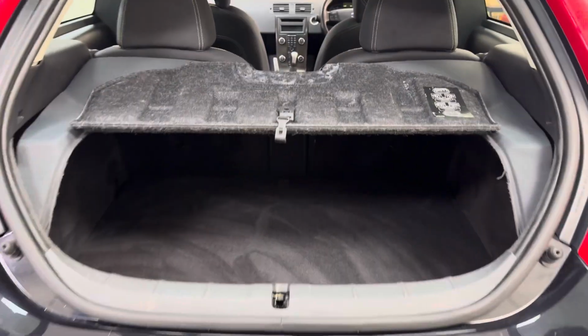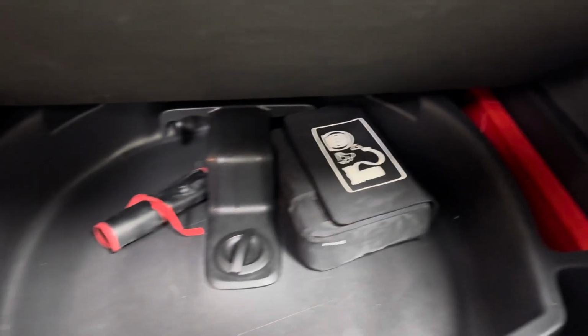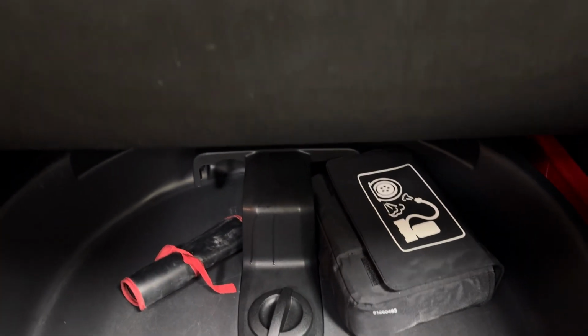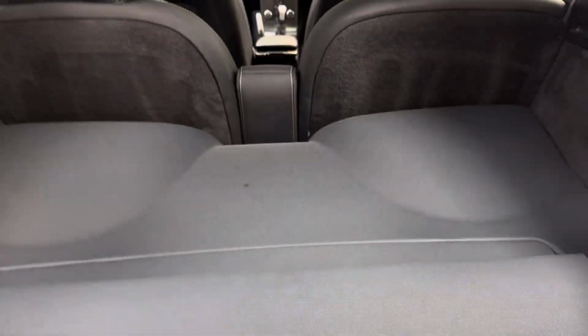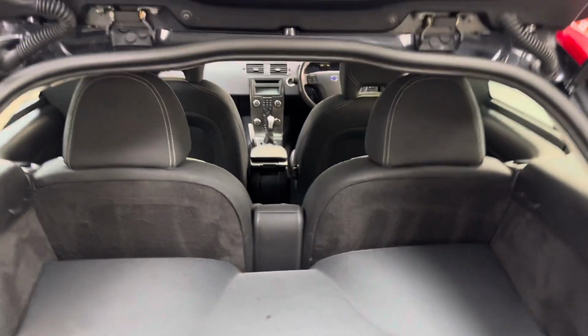In the boot, we've got the hard load cover with that little postage hole. The cover can come out if you want. Or you can store your tyre inflator there. Oh, that wasn't clipped back in properly, but there we go. I will put that back right.